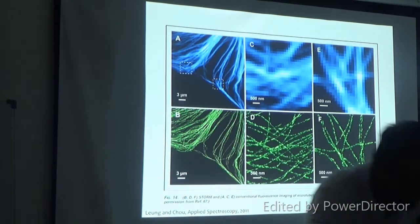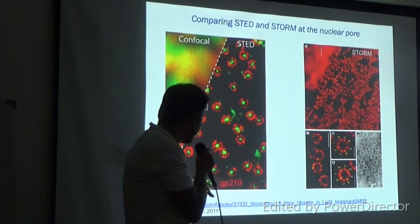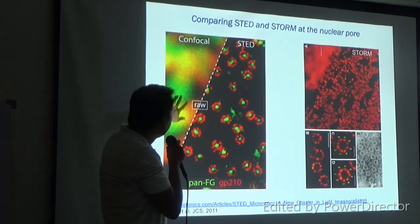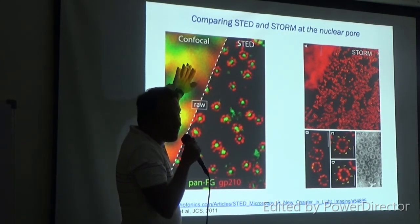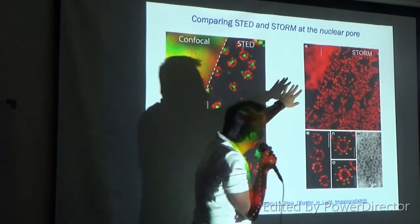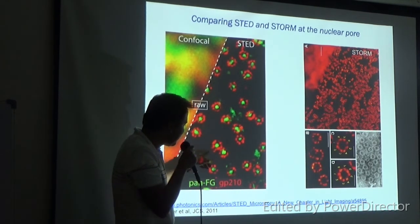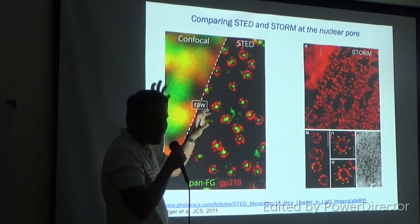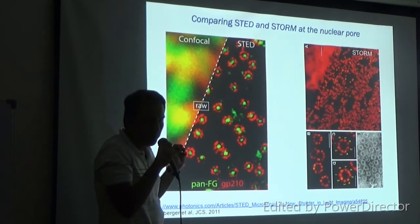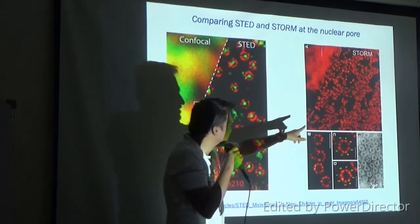Here we compare two methods, STED and STORM, looking at the same protein, GP210. This is what it would look like in your regular fluorescence microscope. Not very nice, right? But these are your STED images where you can see the 8 monomers which make the nuclear pore complex. This is a picture of the nuclear pore complex. This is with STED, this is with STORM.